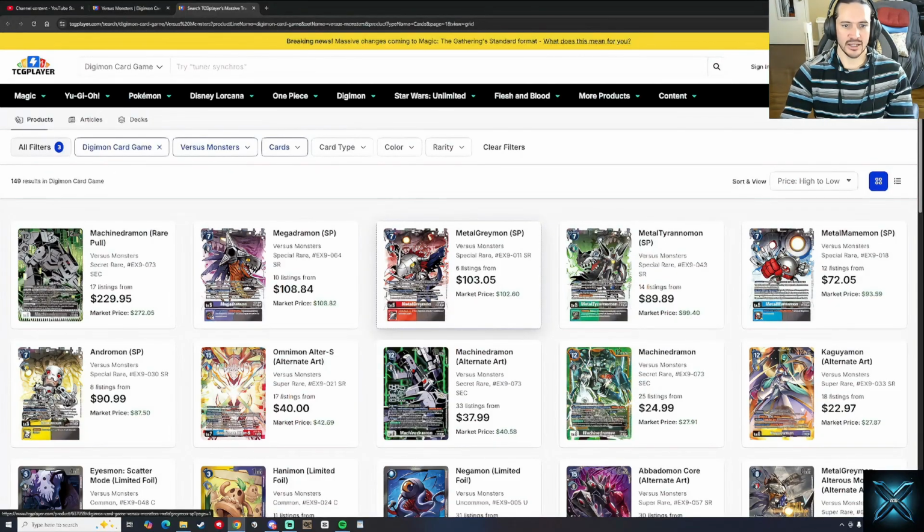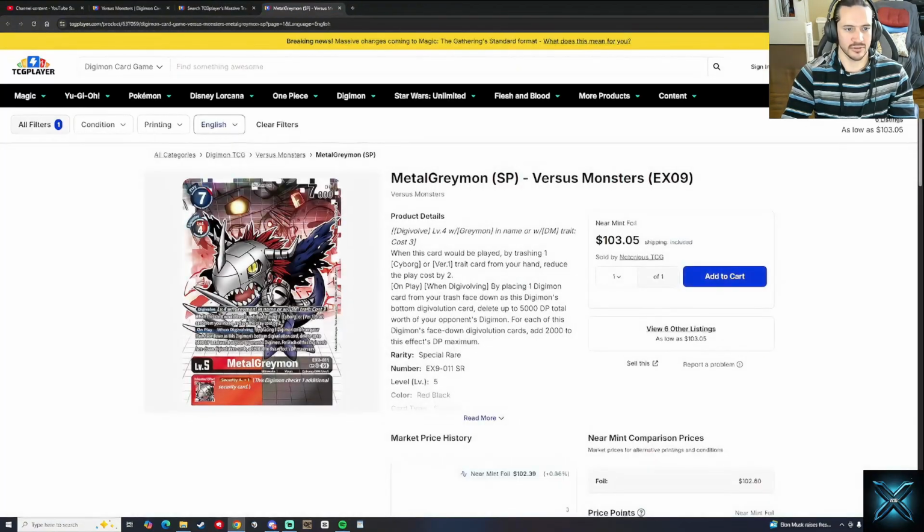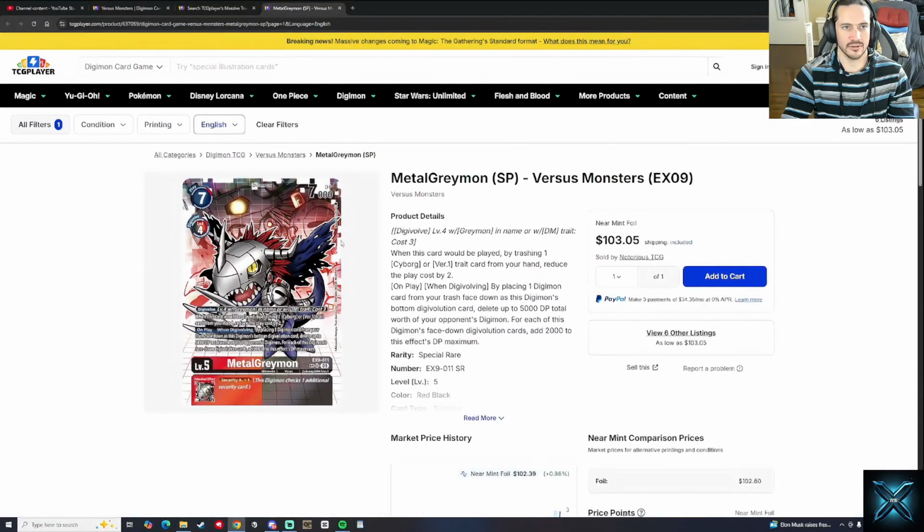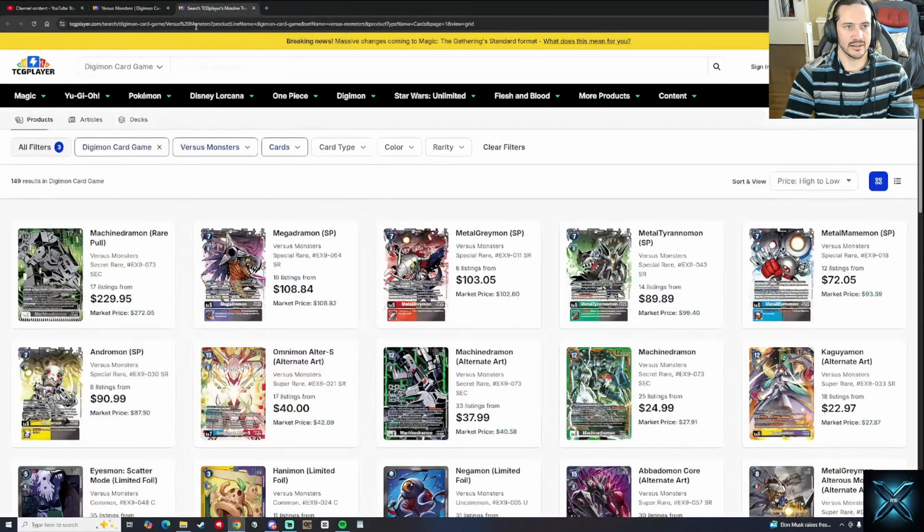But I do imagine that if there is one that you want to get a hold of, it is going to be the Metal Greymon for sure. This card is awesome, a beautiful card. There are some low listings here for $103, but I would not pay that much for the card right now. Give it a couple weeks to see when they come out. Like I said, the set's only been out a little over a week now, and I think these prices will drop.